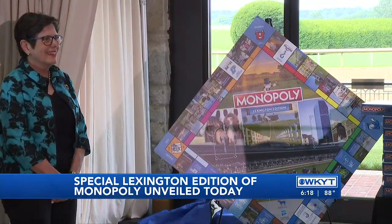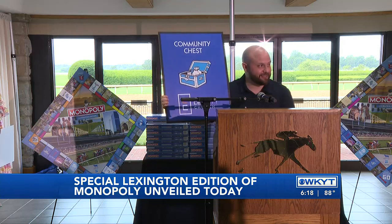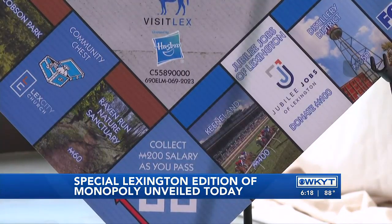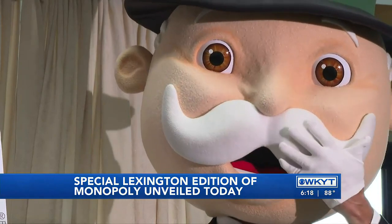There's also customized Community Chest and Chance playing cards. Some of our park's activities are celebrated in the cards in the deck. The Dirt Bowl Summer Basketball League at Douglas Park. The equestrian program at Masterson Station Park.